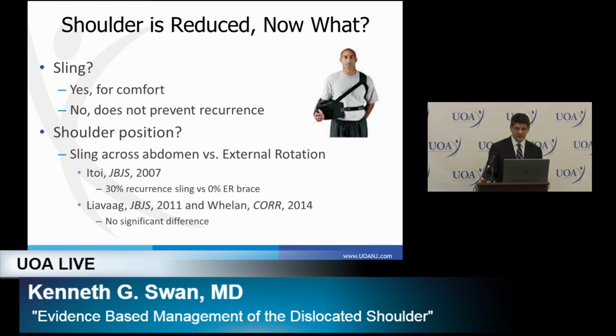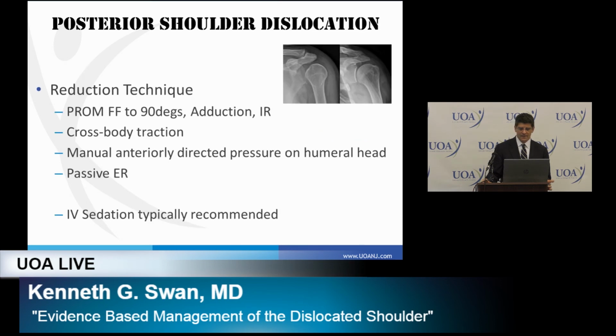This was studied in the early 2000s, especially by the Japanese. They described an external rotation brace that a patient would wear for a month or so to help prevent a recurrent dislocation down the road. They showed good results, but since then, those results have not been reproduced. So in general, we do not recommend an external rotation brace, and we just place a patient in a sling for comfort after a dislocated shoulder.